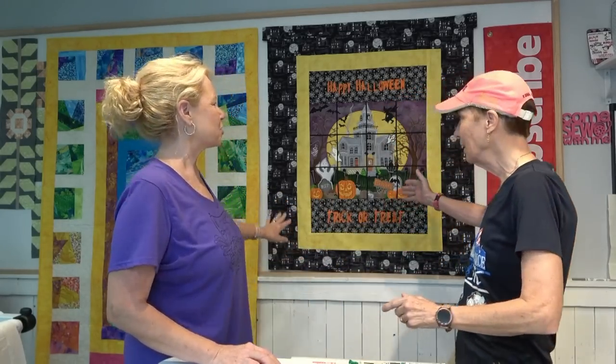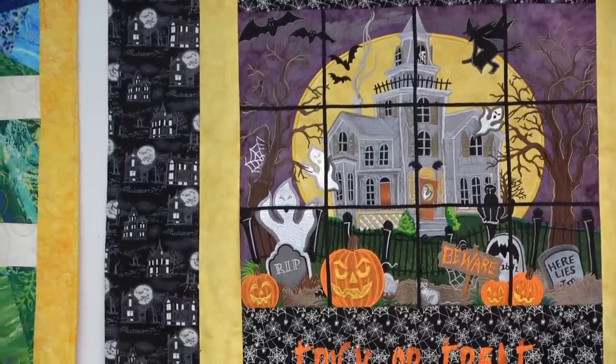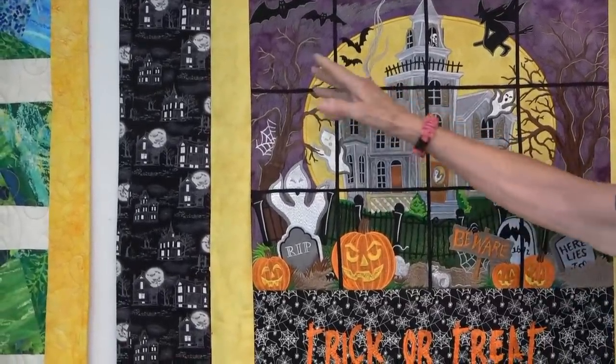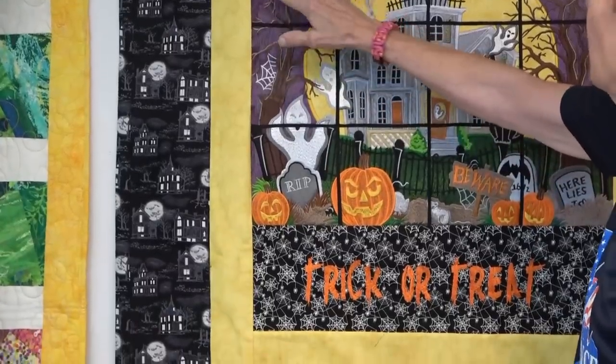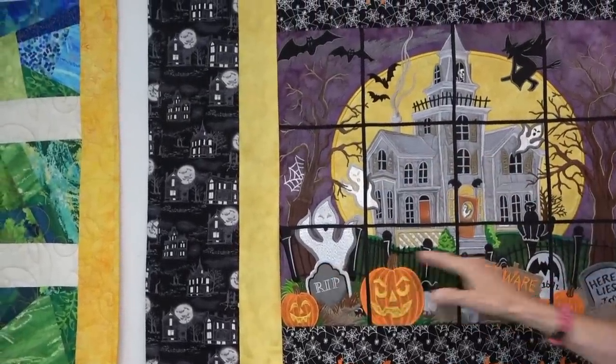So first of all, let's do a little show and tell. She brought along, and this is the first time anybody's seen it, the haunted house. This is an Anita Good design, right? Let me zoom in so you guys can take a look at this. And this is a tiling scene. There are 12 blocks: 1, 2, 3, 4, 5, 6, 7, 8, 9, 10, 11, 12.